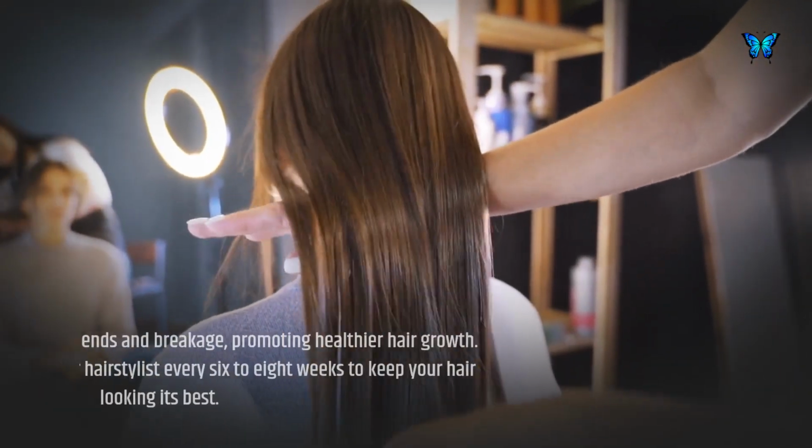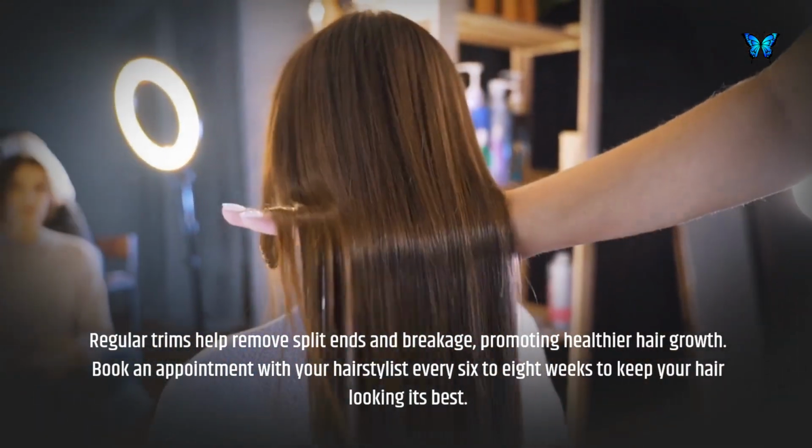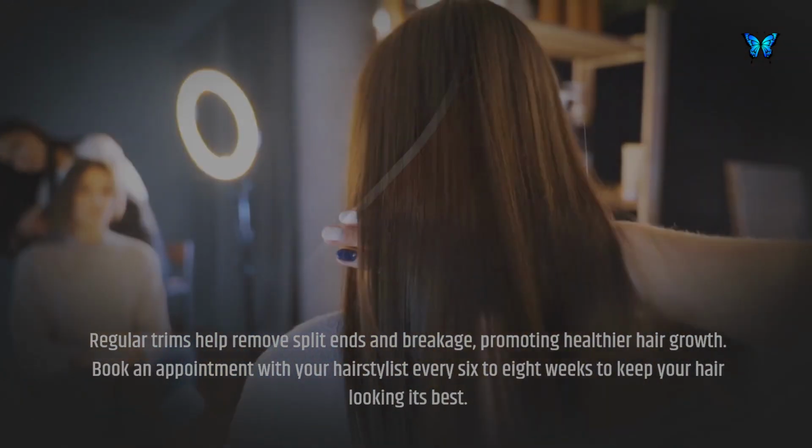Regular trims help remove split ends and breakage, promoting healthier hair growth. Book an appointment with your hairstylist every 6 to 8 weeks to keep your hair looking its best.